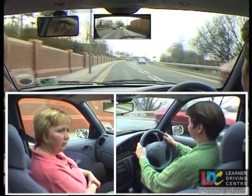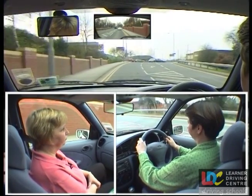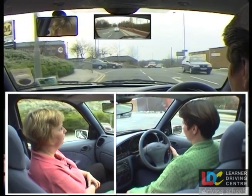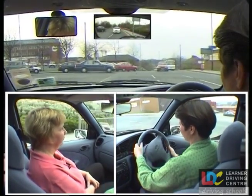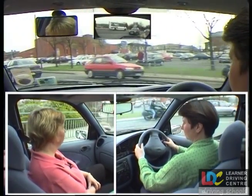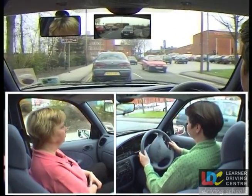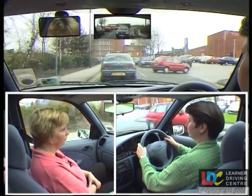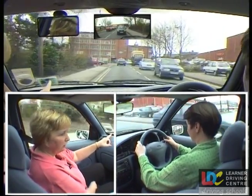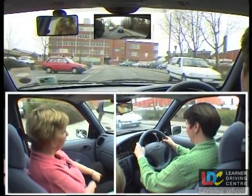Okay, take the next road on the left, please, Lindsay. It looks like we've got a queue of traffic in this road here, doesn't it? Was my signal okay? Yeah. Wasn't too early or anything? No, it didn't seem to be. That seemed alright. Good. Now then, you see the triangular road sign ahead of us? Yeah, traffic lights. Could be a crossing as well. Right. So let's have a look.